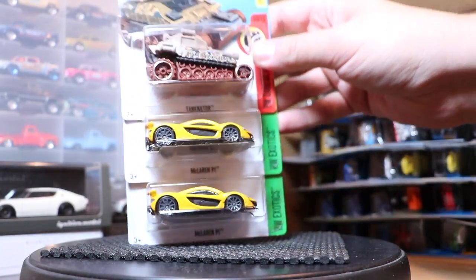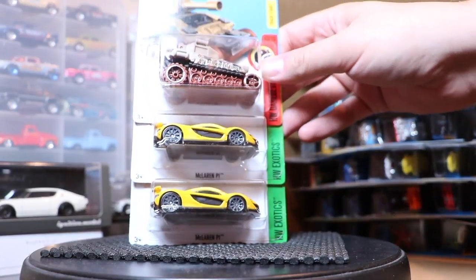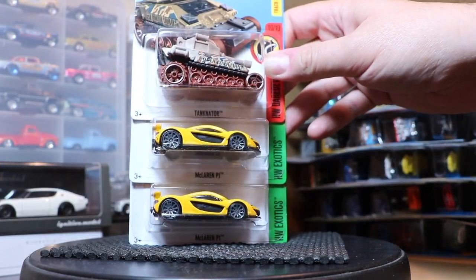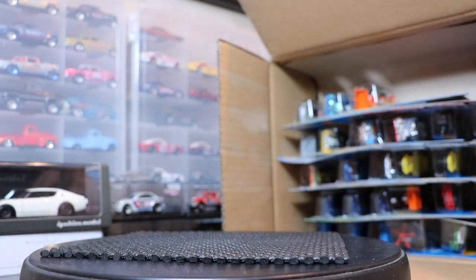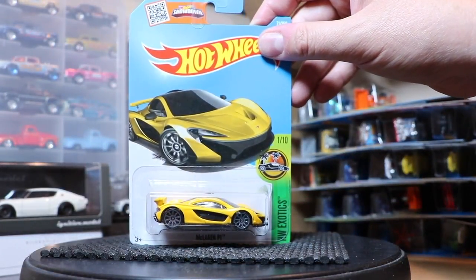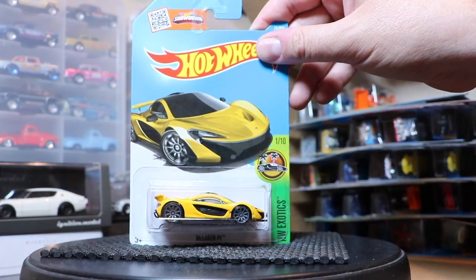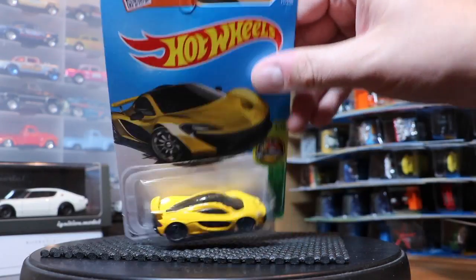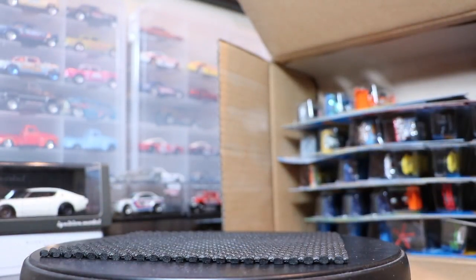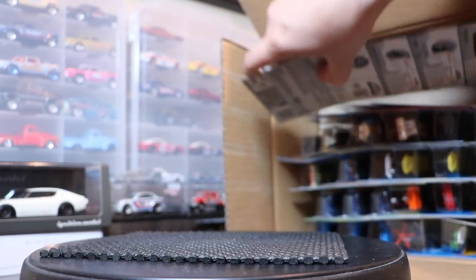Alright. It seems very similar from that first group of 3, but this is the Tanknator at top again. And then 2 more yellow cars, but it's not the Porsche, it is the McLaren P1. Recolor from the blue version earlier this year, and it has the more gunmetal color wheels, which I like on it. I think it looks pretty good. In yellow, I've been collecting that casting, so I'm happy to see another color.